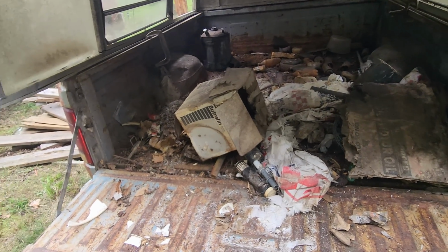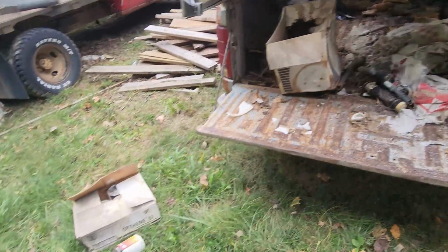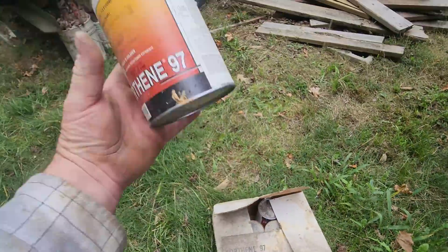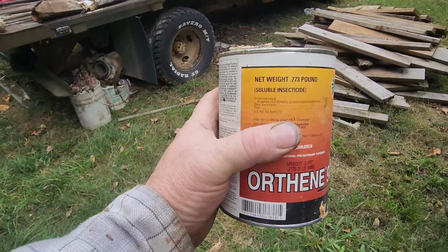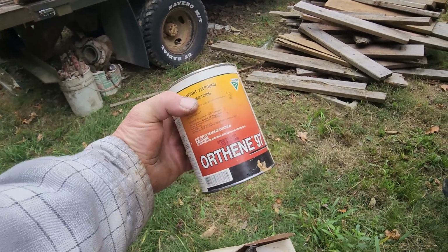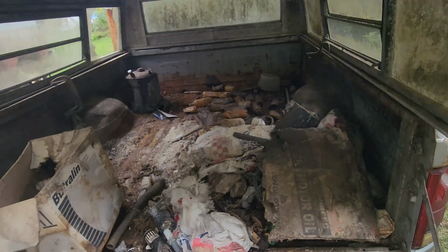But anyways, the sucker plucker, I think, was in this box. Sucker control. Well, the gallon jug is gone. So evidently, I took that out of here a while back. Also, Orthene 97. I don't know. I'm not a farmer. This has never been opened, but there's nothing in it. There's no holes anywhere for it to escape. What is this? Net weight is only 0.773 pounds. That ain't much. You tobacco farmers, what do you use that for, and why is it so light? Anyways, I'm gonna put the rest of this in a big old trash bag.